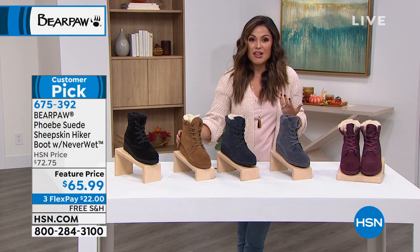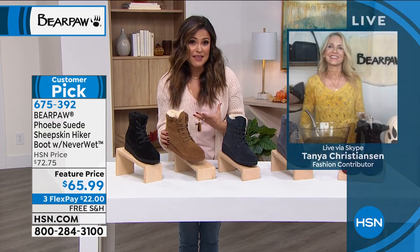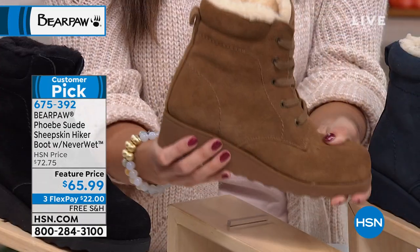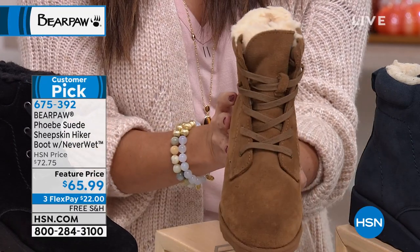Tanya, I love this style. I mean, again, we love the look of a hiker, but sometimes they're heavy, they're stiff, your feet don't stay dry in them, and they don't stay warm. So with BEARPAW, you get all those things. Nice and light. And I think a lot of times a hiker boot can be a little utilitarian. You know, it just is there to do the job.